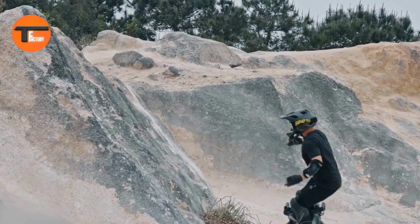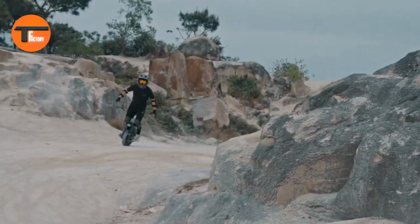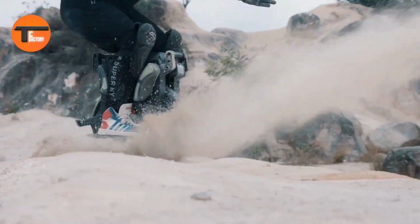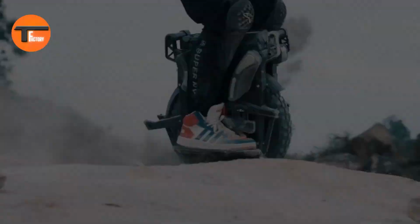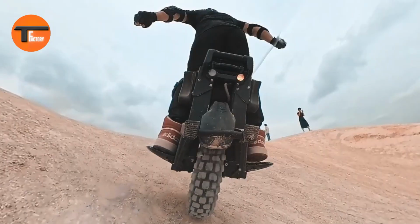Its aircraft-grade aluminum chassis is designed for durability and can handle any terrain. The hydraulic suspension system lets you adjust the ride for smoothness and comfort, making it perfect for both urban streets and off-road paths. The versatile 16-inch tire adds to its adaptability.